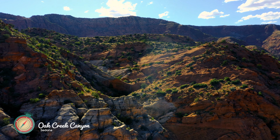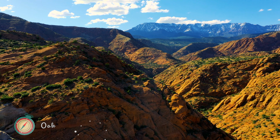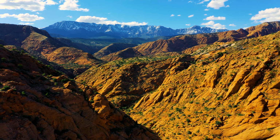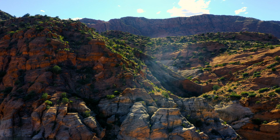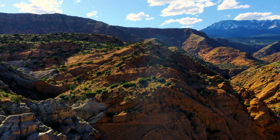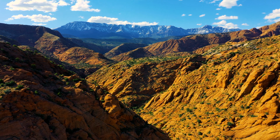Oak Creek Canyon is a natural wonder known for its red rocks, cliffs, and trees. Visitors can enjoy hiking and biking along the many trails that wind through the canyon or take a break to swim in the creek's clear waters. There are also plenty of places to picnic and relax while taking in the stunning views.